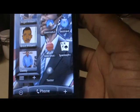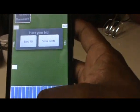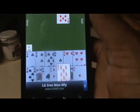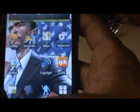Teeter is a default game. Spades, I love Spades, so decent free Spades game. So the games are really endless. You know, anything you like in the market, you're going to be able to find it.